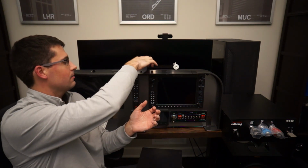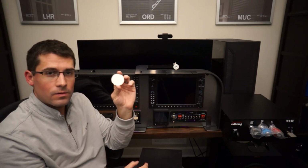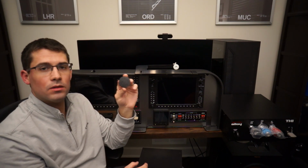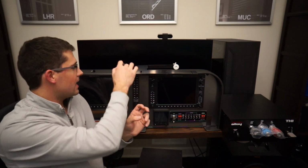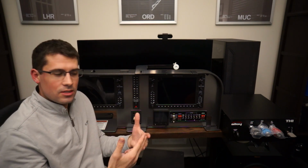There are some unique foam mounting pads that come with the Redbird yoke and the throttle. I'm going to talk about why these are important and why you need to mount a couple of extras and where you need to mount a couple of extras. So, that's what it's going to be talking about today, right? It's all part of this journey where we continue to move with the industry. We continue to keep innovating.